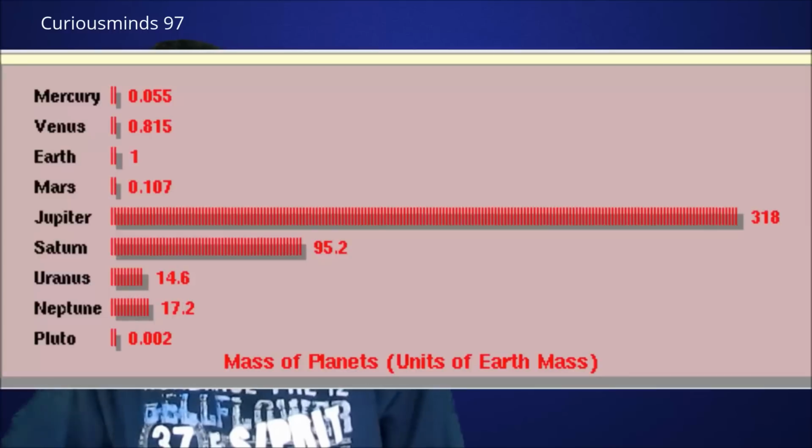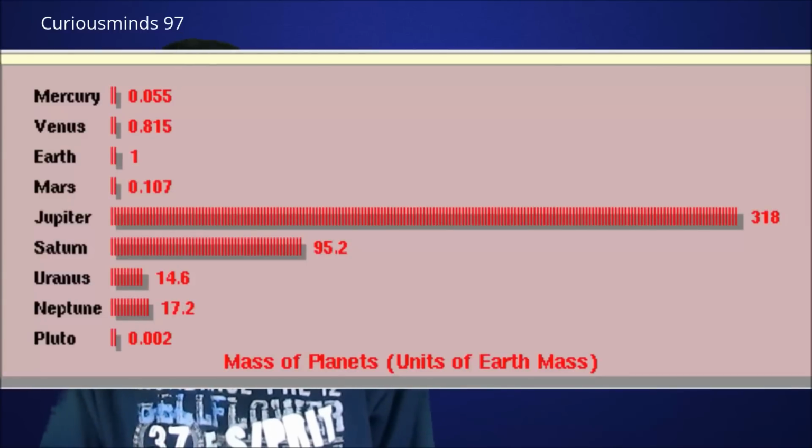The mass of Jupiter is 2.5 times more than all other planets combined in our solar system. Jupiter is 11 times the diameter of Earth. If you consider Earth to be a dime, Jupiter would be the size of a big plate.